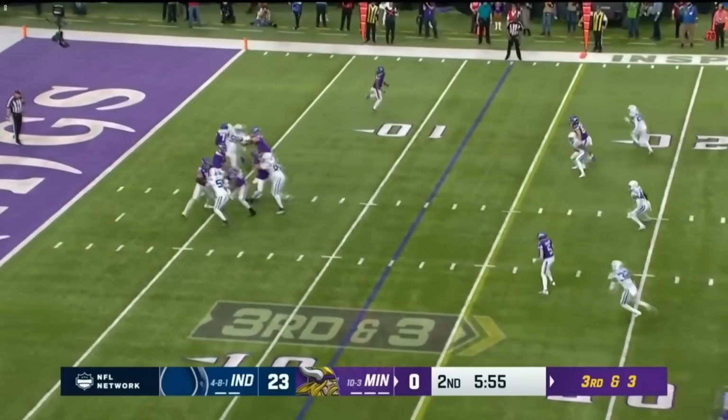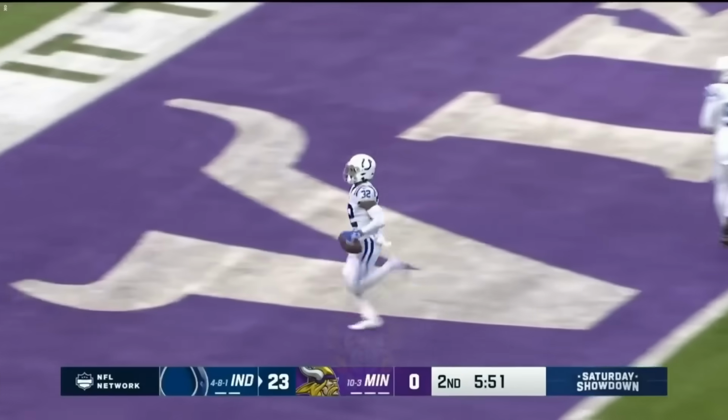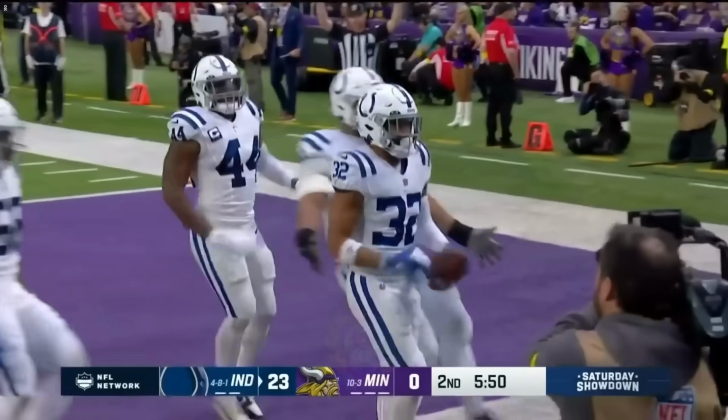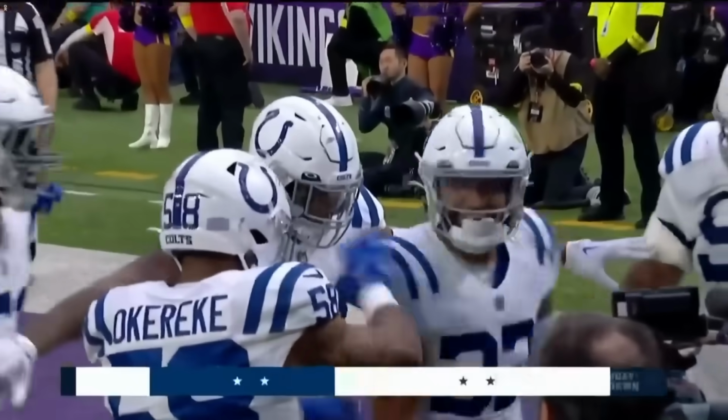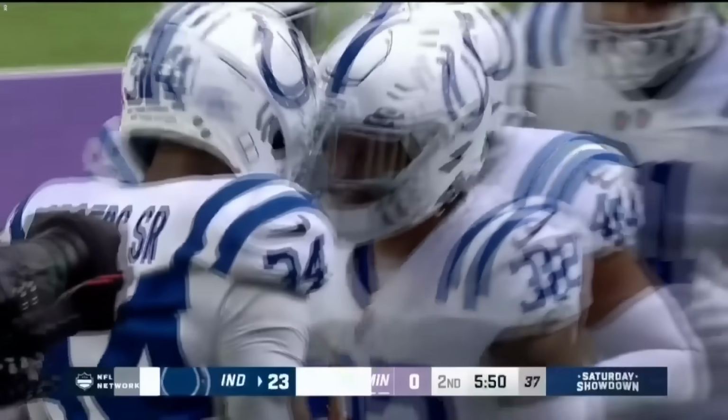Cousins. A dart, intercepted, and it's going to be taken in for a touchdown. Julian Blackmon filling in for the injured Kenny Moore, and what an impact for the man out of Utah.